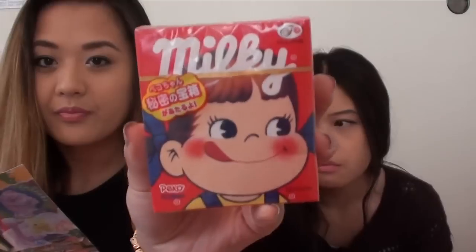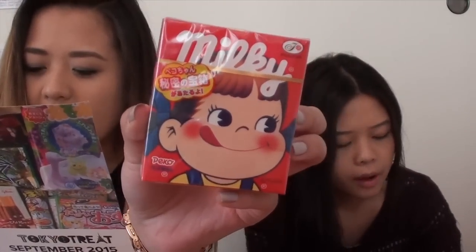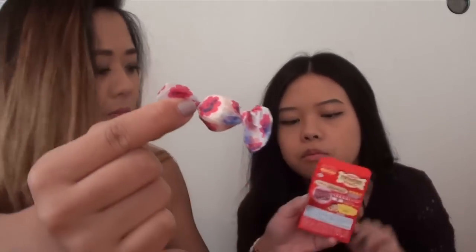Okay. Next is this Fugia milky candy made from fresh milk. This one looks like a little taffy. Okay, yeah. Do you like it? Okay.